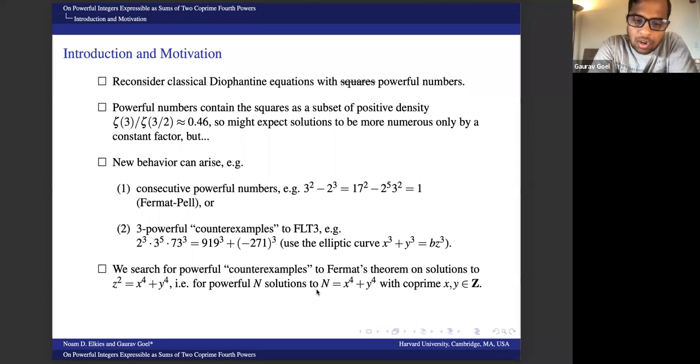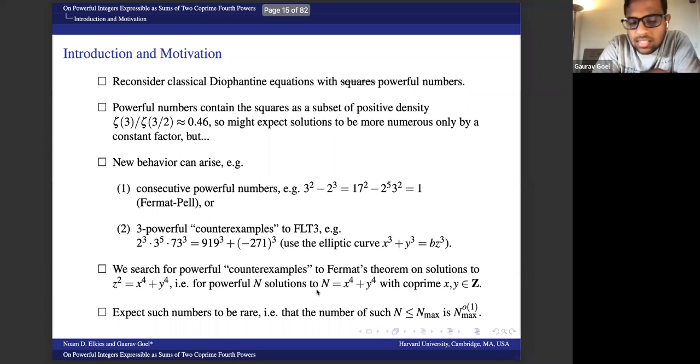So what we do is we search for powerful integer n solutions to n equals x^4 + y^4 in coprime integers x and y. It is expected that such numbers are quite rare, that the number of numbers up to a given bound is that bound to the little o of 1. This is in contrast with powerful numbers that are, for instance, sums of squares, because already squares that are sums of squares are more numerous than this value here.